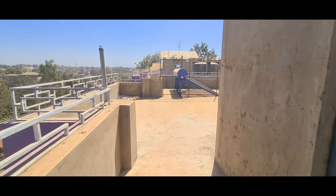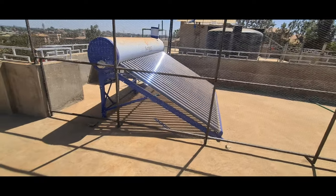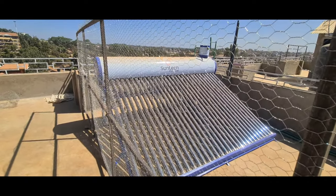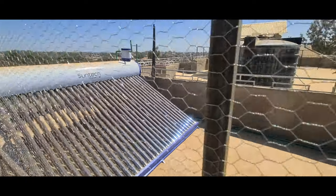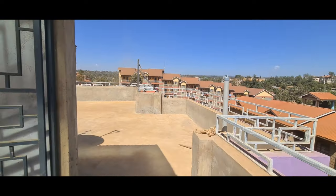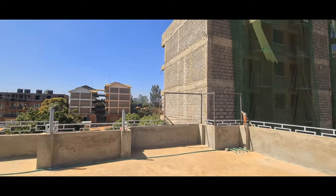So now I'm up. So we have the solar, the solar is up here. Look at that. So hot shower. It's like no token is used, only it will be solar water. And then we have the hanging lines. In this other area, we have hanging lines. We have a DSTV right here. And then we have hanging lines.